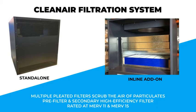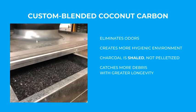Engineered to further scrub the air in a facility down to a clean room-grade micron level, the Clean Air Filtration System incorporates multiple pleated filters, since filtration works best when going one step at a time, collecting finer particles at each level. This includes both a pre-filter and a secondary high-efficiency filter rated at MERV 11, which is used in most NASA applications, and MERV 15, which is used for hospital-grade cleanliness for optimal efficiency. To eliminate odors, the clean air filtration system also uses multiple trays of coconut blended carbon, creating a better, more hygienic environment for both plants and workers, while remaining within local municipality regulations to avoid any unwanted attention.